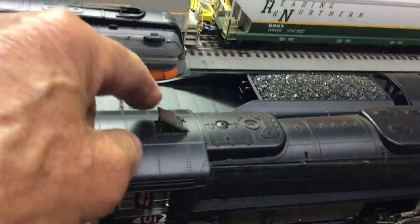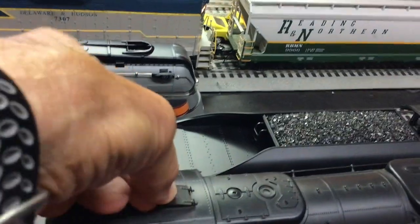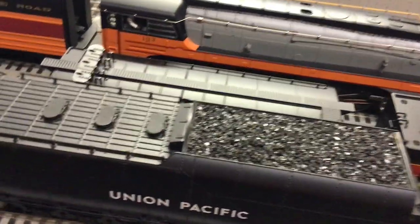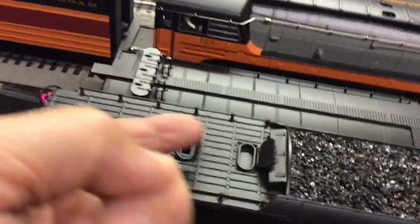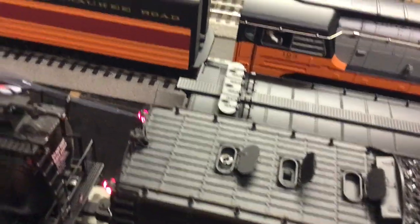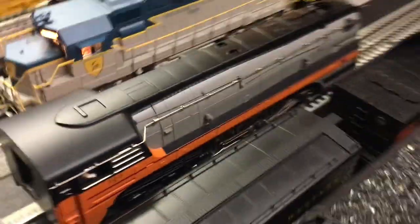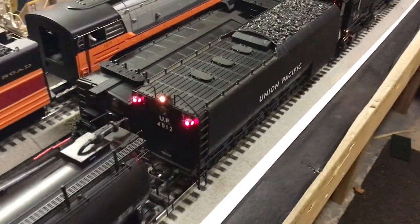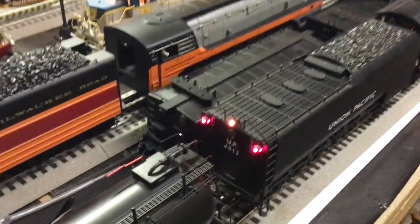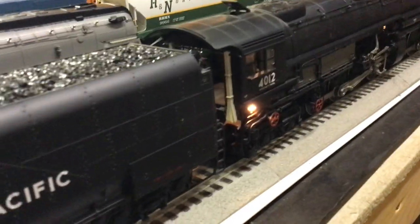Has all kinds of neat things on it. Has the little hatch right there that opens and closes. It's just a friction fit right in there. Has a real coal load on the water tender back in here. It has different switches for you for the volume and sounds. On the back of it are the marker lights. There's three of them, and there is a backup light on here. Electrocouplers on it.